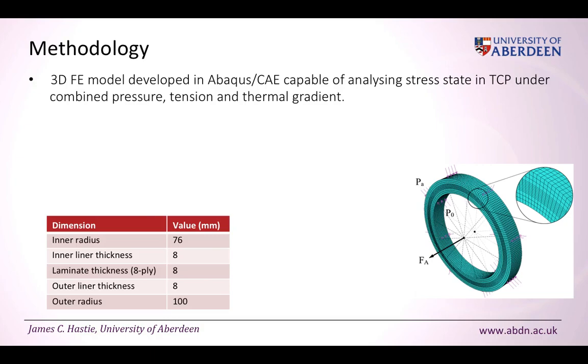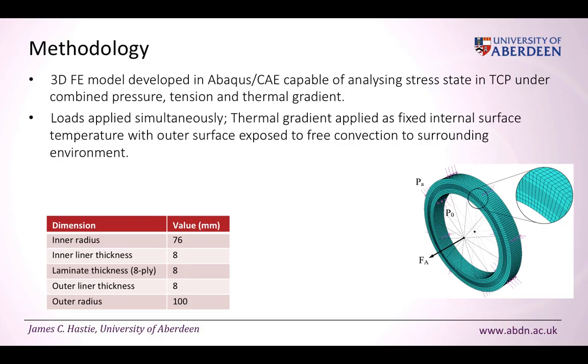Methodology. A 3D finite element model was developed capable of analysing stresses in TCP under combined pressure, tension and thermal gradient. Here we see an image of the pipe model. The pipe is very loosely based on a real-world configuration without exactly emulating any one brand in particular. Loads are applied simultaneously. Thermal gradient is applied via a fixed internal surface temperature, and the outer surface is exposed to free convection, so to the surrounding ocean.